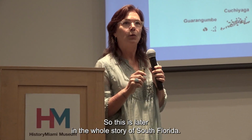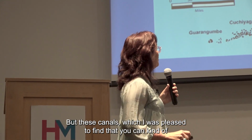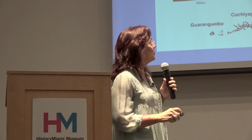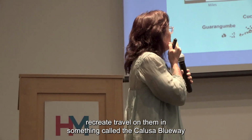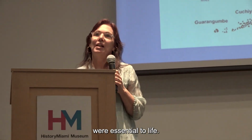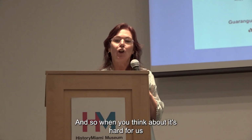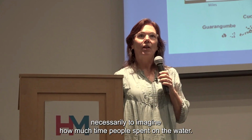So this is later in the whole story of South Florida, but these canals, which I was pleased to find that you can kind of recreate travel on them in something called the Calusa Blueway, were essential to life. And so when you think about, it's hard for us necessarily to imagine how much time people spent on the water.